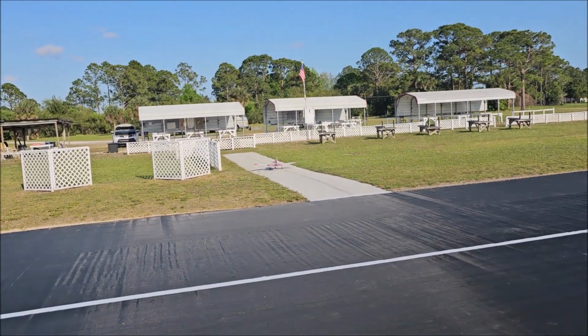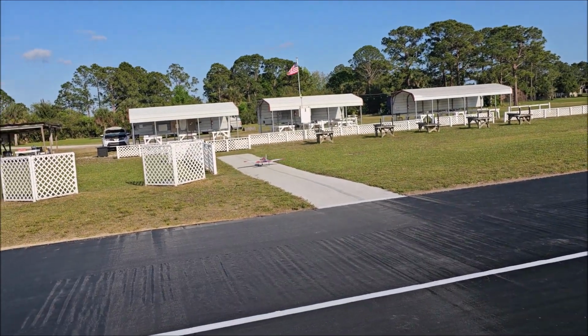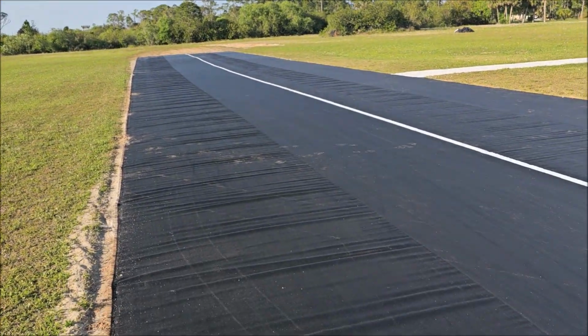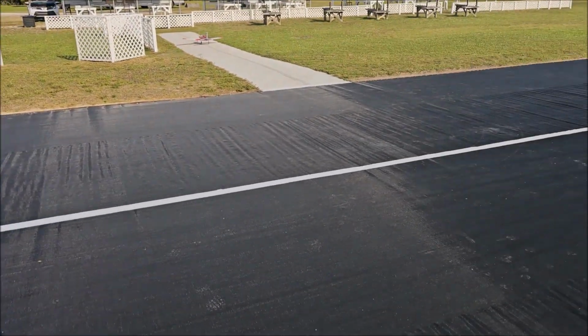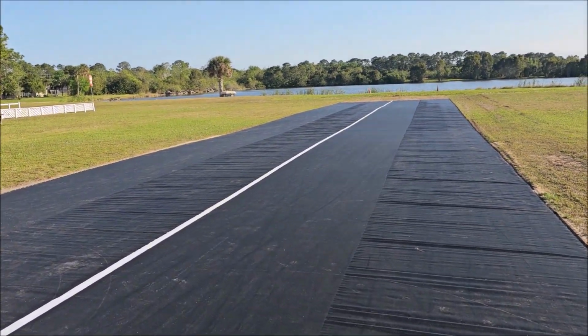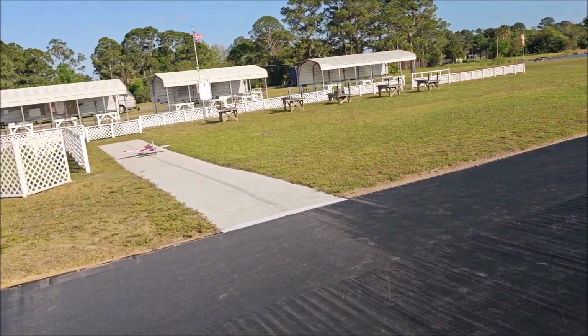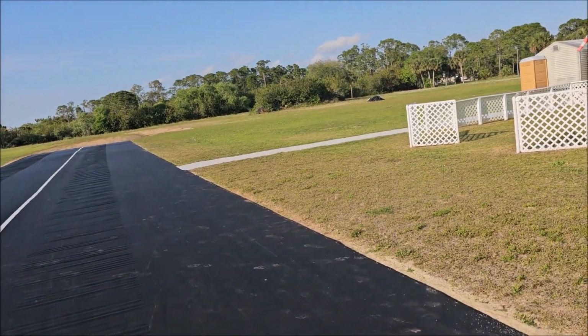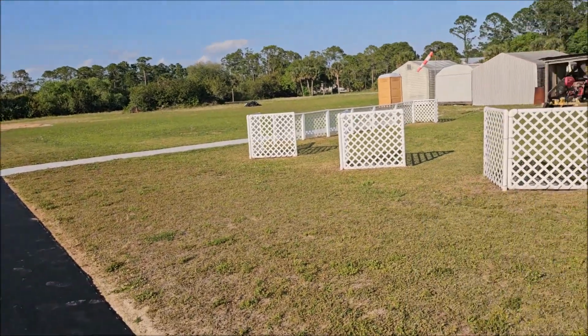Like I said, guys, let me stop right here. They did a fantastic job putting down this new textile runway. It's longer and wider. It's just amazing. Doing the right job method really, really helps.